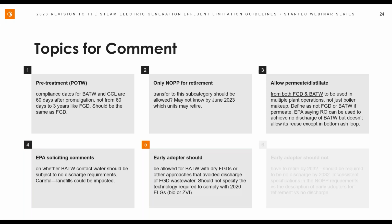Again, the early adopters should be allowed to have bottom ash transport water exception with dry FGDs and other applications that would avoid discharge of FGD wastewater. Specifically here, that's the word "and." EPA indicated that was not their intent, that they're looking at bottom ash transport water and FGD wastewater early adopters as separate issues. If you're an English professor, that may not be how you interpret the verbiage there. More importantly, if you're an attorney that's litigating this, how would that be interpreted?